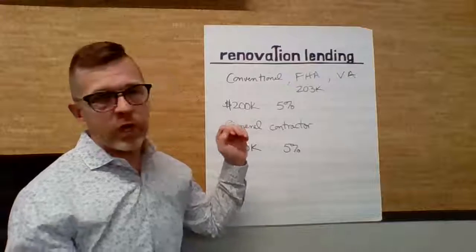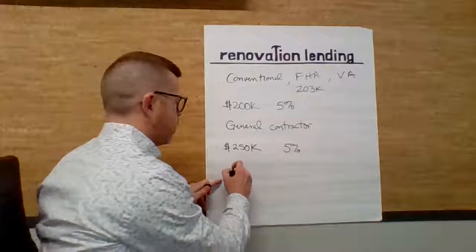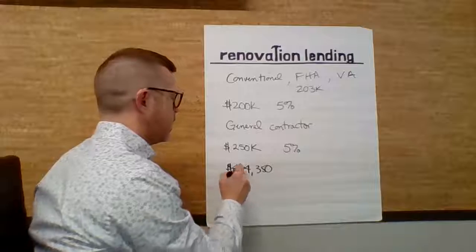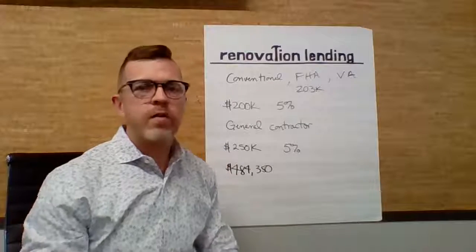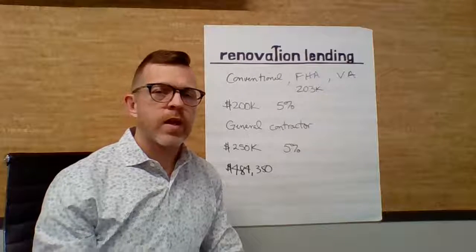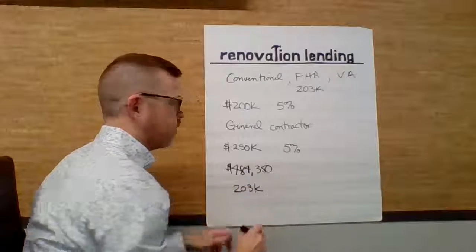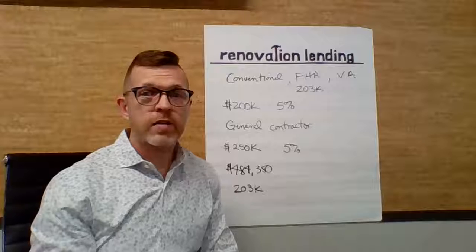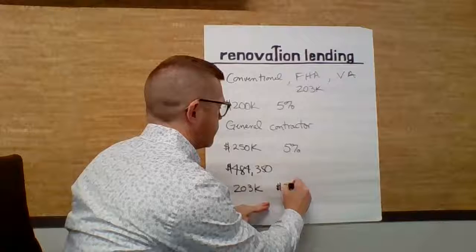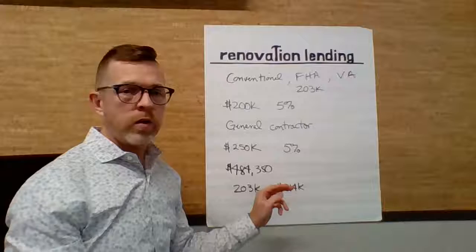Now, the limitation in terms of loan amount for conventional and VA is the conventional limit of $484,350 to be exact. This is the limit for conventional and for VA. So there is no jumbo renovation that we offer. For an FHA 203K, it's the same exact limit as the normal FHA loan, which is roughly $314,827 or whatever the dollars are at the end. So you have to be careful here.